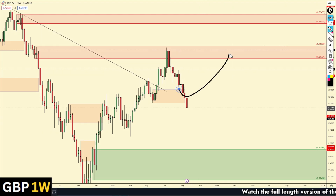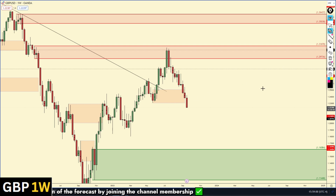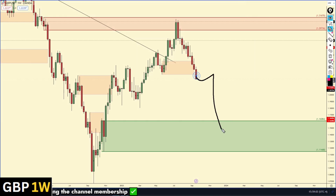I kind of thought we would get a bigger move off of the zone, maybe back up to supply and down. But we can accept our losses and say, hey, this weekly demand actually was removed. And with the dollar strength, I actually think we could pull back all the way down to here at 1.16 on the weekly chart long term.